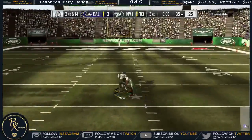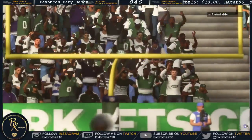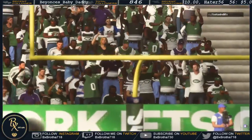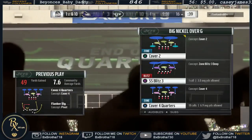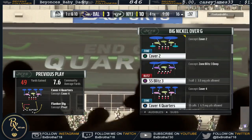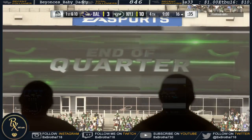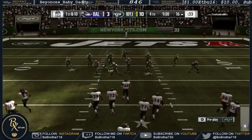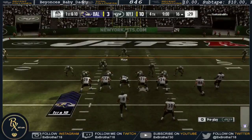Now it's Jackson. He's going to look deep for Pick, and it's caught inside the 30. And he'll be down deep into Jet territory. Back now here on EA Sports. It's the Ravens with possession of the football, but trailing on the big board as we get set for the fourth. So on the other side of the field now, it's 1st and 10 as they've got things rolling on this drive.